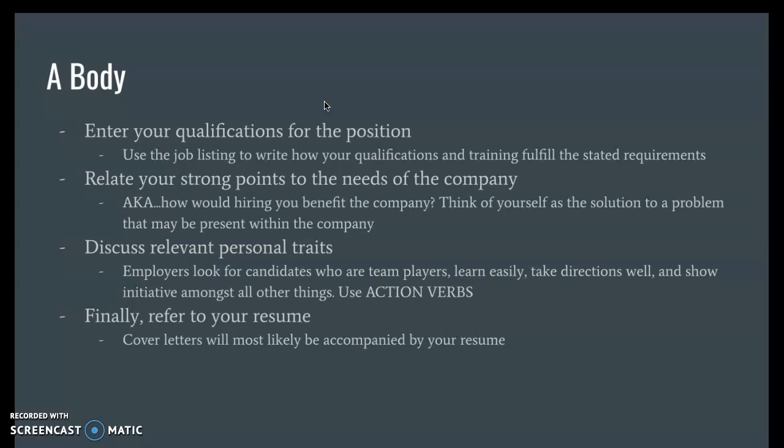So in this section, you're going to want to enter your qualifications for the position. Your qualifications you should already have listed because you've written your resume. So now instead of writing your qualifications in bullet points, you're going to be putting them into fluid sentences, showing that you know how to write.